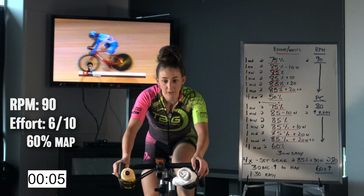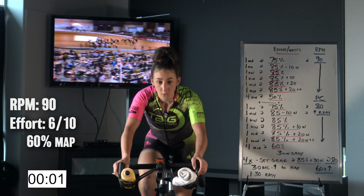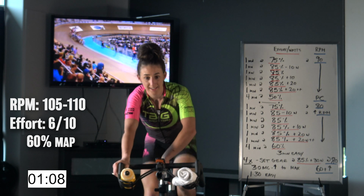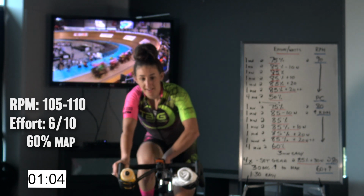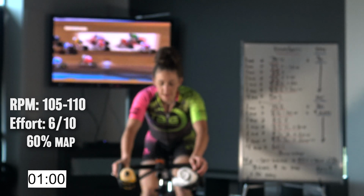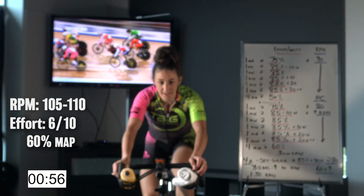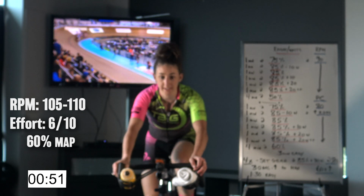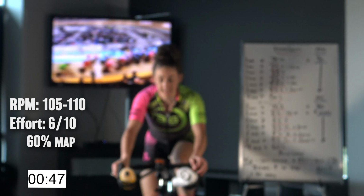And we'll be back to that 105 to 110. In 3, 2, 1. Back that gear off a bit so you can increase that cadence. We're into our second to last minute 15. So bringing that cadence back up. As you do so, keep your core strong, stay tall through your upper body. Shoulders and elbows relaxed.